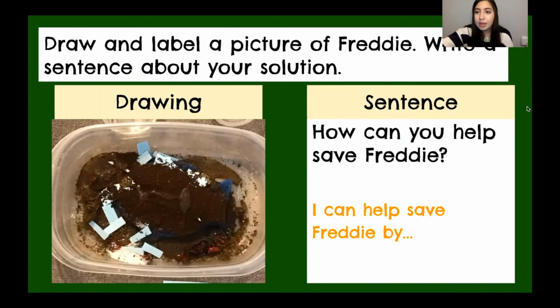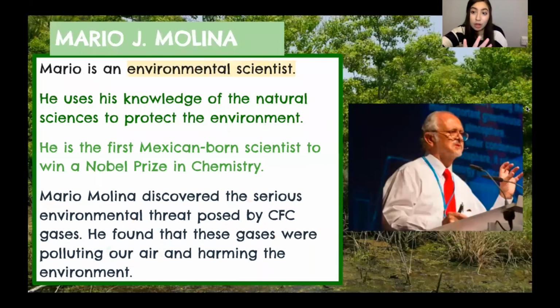Now, before we go, I wanna share with you another Scientist of the Week. Our Scientist of the Week is Mario J. Molina. And Mario is an environmental scientist. That means he uses his knowledge of natural sciences and he uses it to protect our environment, right? To make sure that we have clean air, clean water, and clean land.